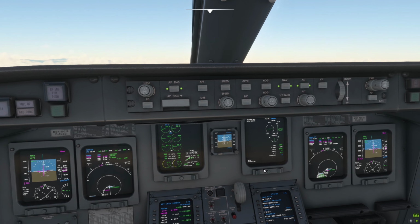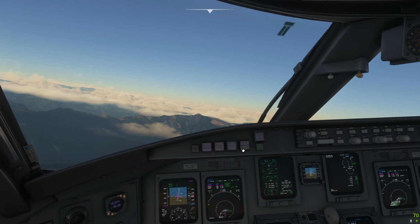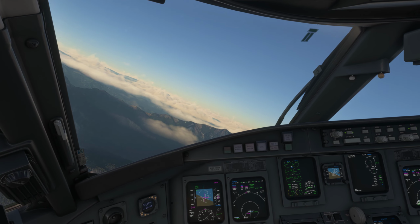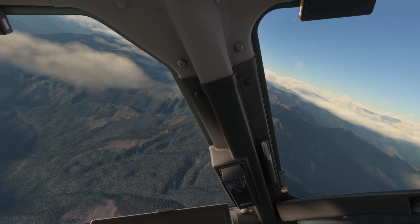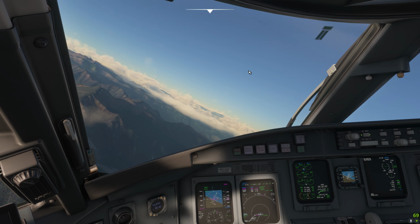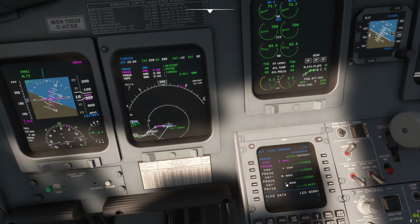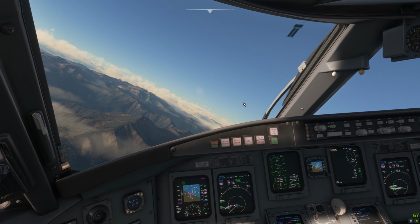The nav just went off. So the frames compared to yesterday's DC6 are a huge difference. We were struggling to get 30 FPS in the cockpit of the DC6, but here we see we're clearly sitting above 60, which is really nice. So I just need to maintain a speed of 185 for the initial navigation.